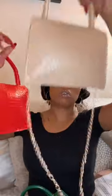And it comes with a handle too. This one doesn't have the handle because it's just not on. I wanted to show you guys what it looked like with it off, and when it's on. So yeah, that's what it is. These are super cute, and it has a handle. And then I have a green.